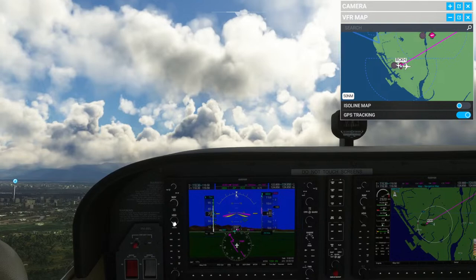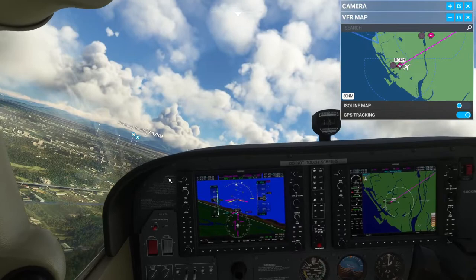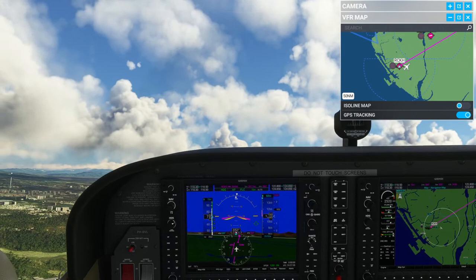We are clearly not high enough for these mountains. So let's turn away and make sure that we will be high enough.